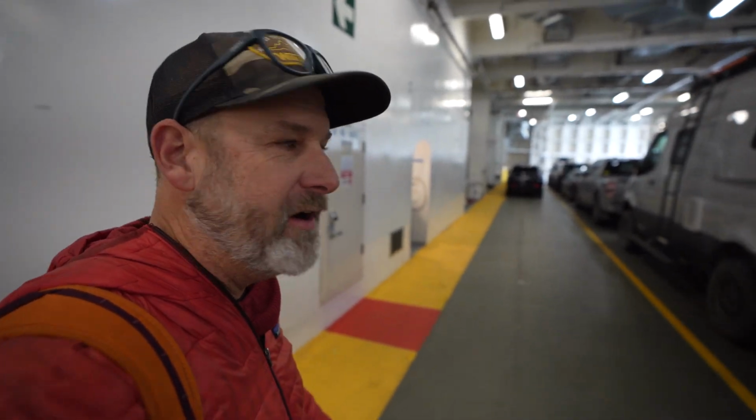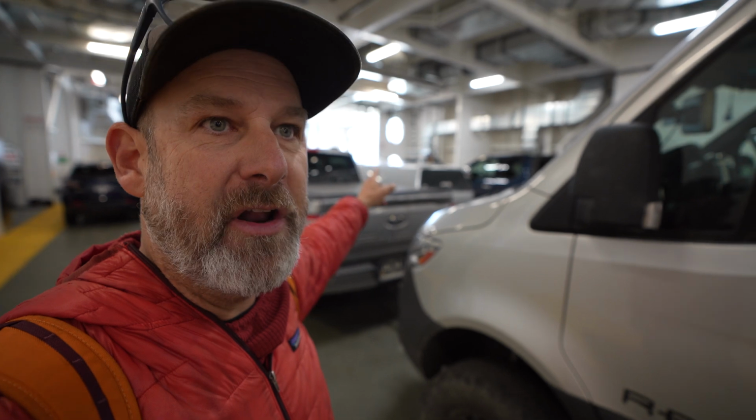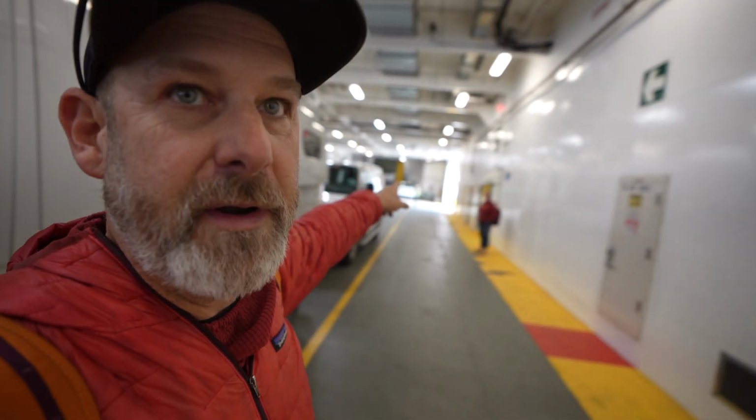All right, so we're on the ferry here on the car deck. Check out this thing. It is like a massive parking garage. All these vehicles just line up in here and we'll pull in one way and usually leave another. So there's a door here in the front of the ship and there's another one over here on the other end. And that is gonna allow these cars just to drive right through and super easy and fast loading and unloading.